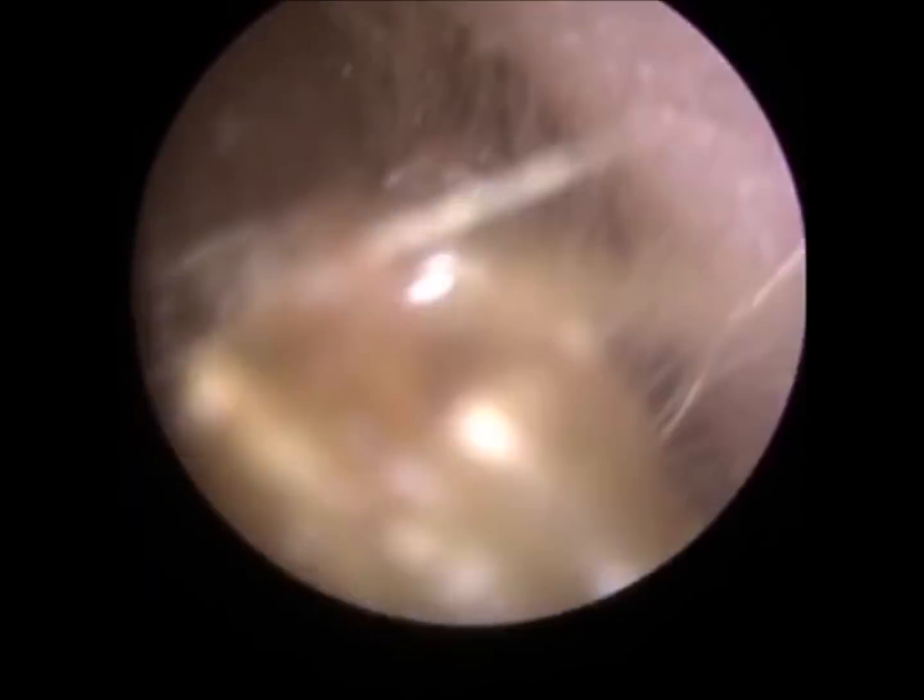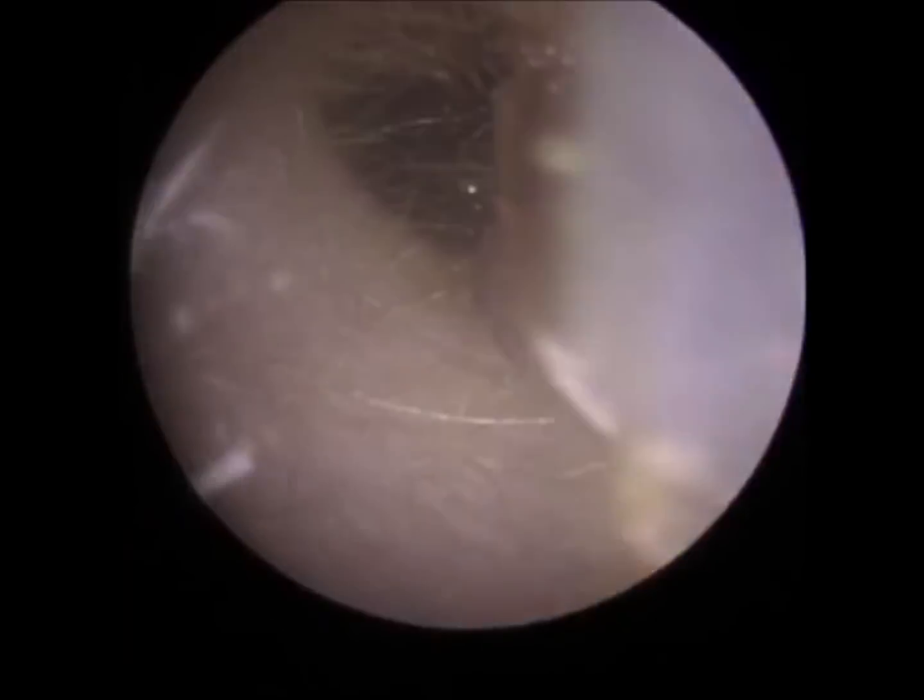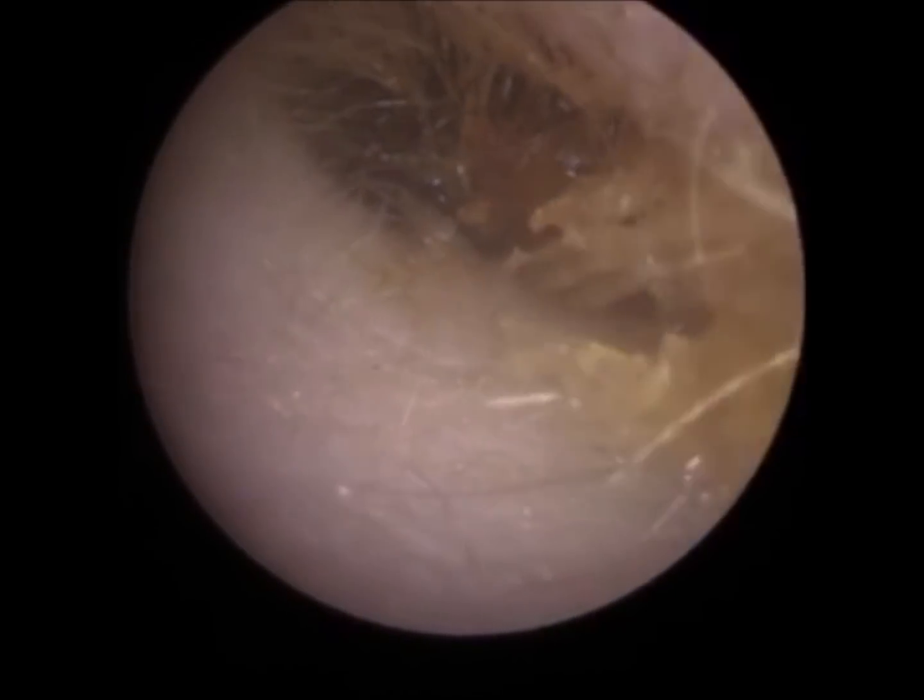Machine's gonna explode. That's how bad it is. 70 years worth of wax there. 70 years worth, you think? In January. There's a lot of dead skin as well.